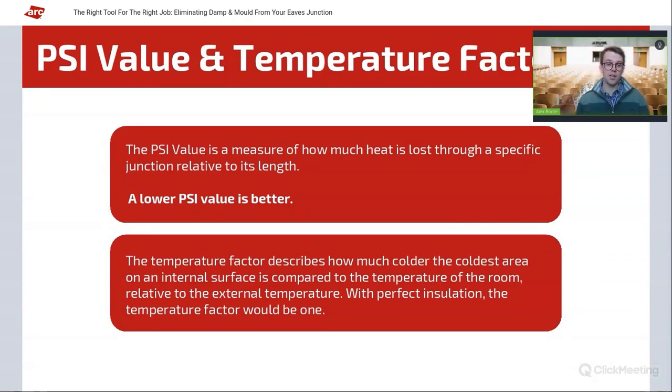Same idea, how much energy is lost per length of that thermal bridge, considering the temperature difference. So it's the equivalent: you want a lower U value for plane elements, you want a lower psi value for thermal bridges. That's one important number in this topic. The other important number is this temperature factor.